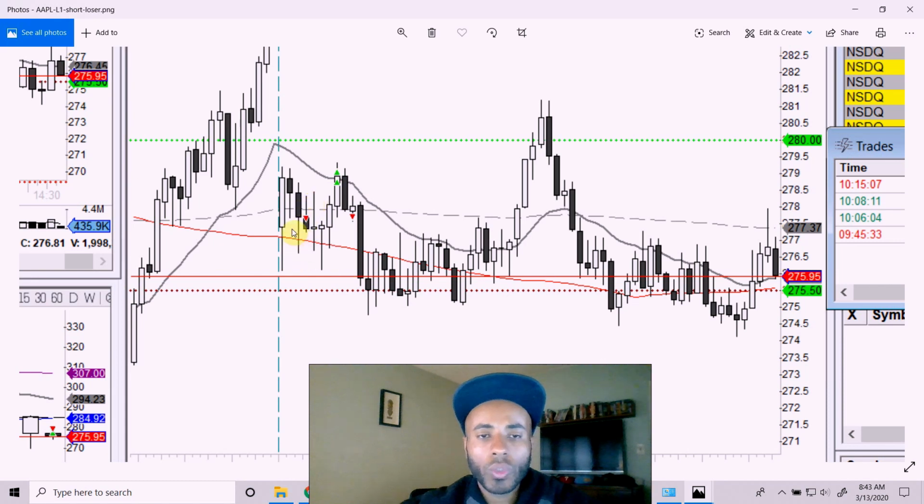In hindsight, maybe I shouldn't have gone short here, but I thought we were gonna penetrate, because it penetrated the 200 once, twice, and it didn't push higher. So I did not think the 200 was strong support, and I was right because it never moved higher. It stopped me out, but then it sold off.